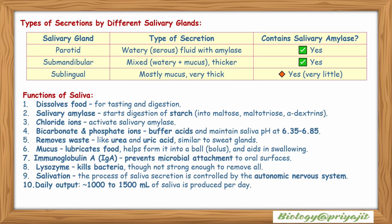Types of secretions by different salivary glands. There are three types of salivary glands: parotid, submandibular and sublingual. The secretion from the parotid gland is a watery or serous fluid containing amylase. The submandibular gland is mixed in nature. It has watery or mucus content and is thicker. It also has salivary amylase. Sublingual glands secrete mostly mucus and it is very thick. It has a little amount of salivary amylase.